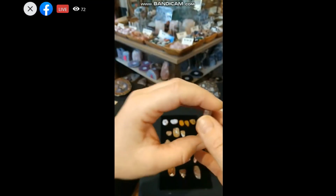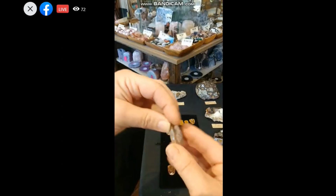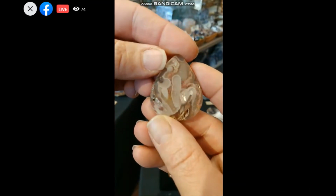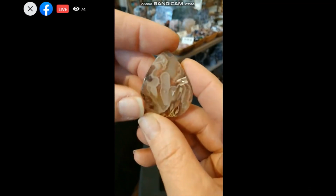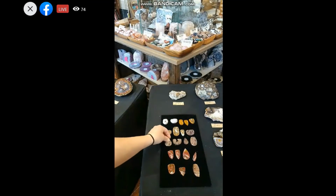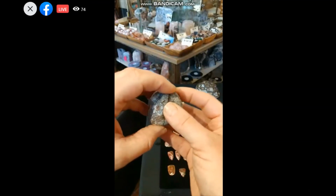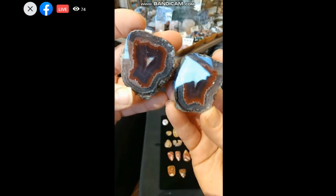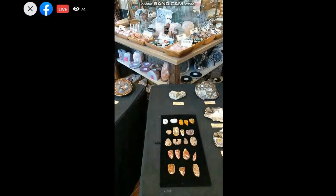So we talked about skin cutting, and I have a few more skin cut cabs coming up here, but these that I've been showing are actually pseudomorphs. And the next thing that we wanted to talk about is pseudomorphs. Number 63 for 35. We're showing this again. Feel free to comment if you want to see something again. I'd be happy to pull it for you.